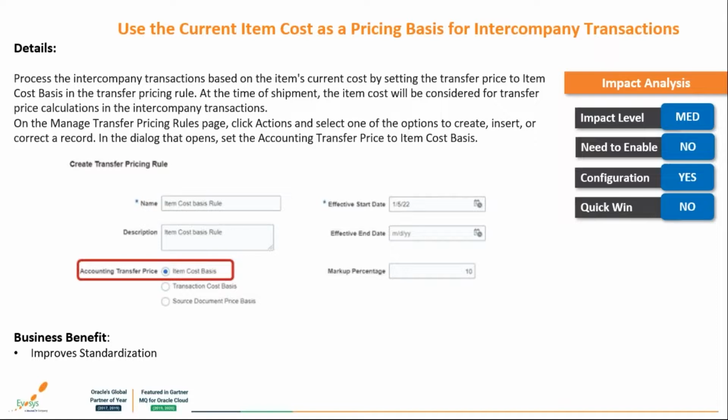So in cases we want to consider the item cost for various intercompany transactions which we have, then we can use this particular update. And in this screenshot, we can see that in the accounting transfer price area, we can select the item cost basis in order to use this particular function. The business benefit, again, it improves standardization. So it is more useful to businesses which have a lot of transactions involved and they want to maintain uniformity amongst them.